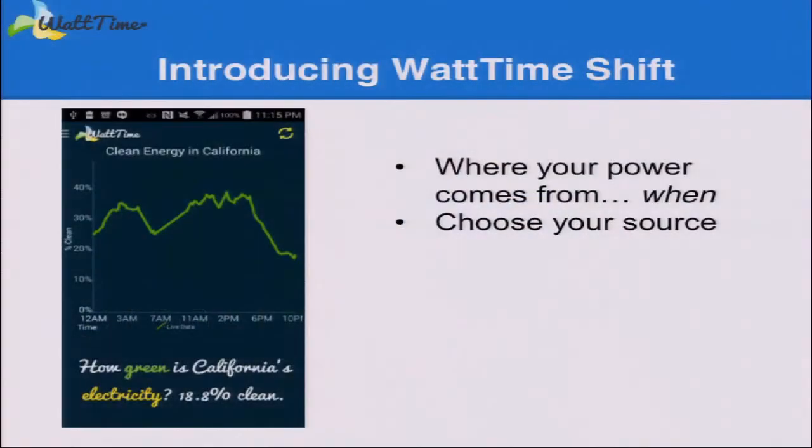Nick Fermani over here and Anna Schneider have been building the actual technology to do this. And what our app does is tells you where you are going to be getting power from at different times of day. In this particular graph, we've collapsed it into how clean is your energy at a given point in time, which we think is the key information. So this allows for a novel way to cut your carbon footprint.